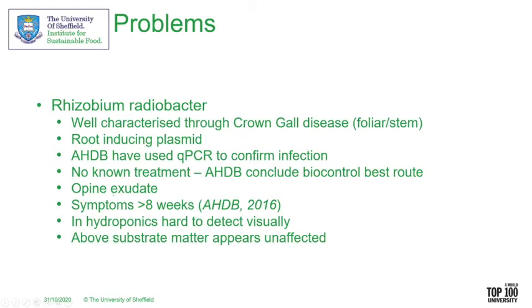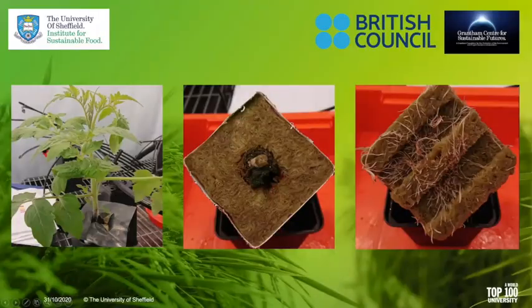This slide's just to illustrate that point. You can see on the left a very healthy plant. In the middle, the top surface of your mineral wool there doesn't appear to have any root matting. And then on the right, this is quite early on in our first patho system run, but we can see what looks to be the beginnings of root matting. So you can understand why we might want to detect it sooner rather than later.